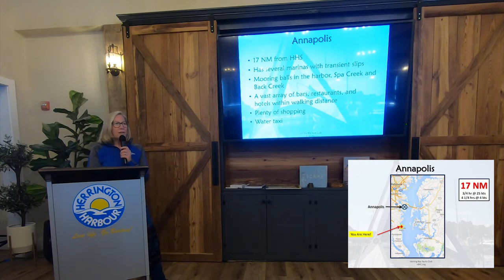Town dock only allows minimal reservations, even though docks are first come, first serve. Tons of restaurants, bars, hotels, lots to do. If you have a dinghy, if you're on a mooring, you can bring your dinghy into the town dock.